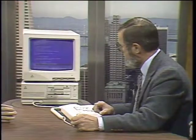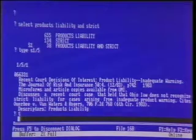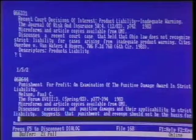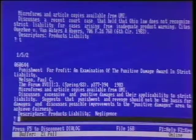So what I've done is to go into the Insurance Abstracts database, and I've put in the instruction for product liability and strict. And I've gotten 38 items from putting in that command, and we can take a look at some of those items. So this first item that comes up talks about recent court decisions of interest in product liability. I'll put up the second one here. It says, "Punishment for profit: an examination of the punitive damage award in strict liability." And the abstract here says it discusses excessive and punitive damages and their applicability to strict liability.